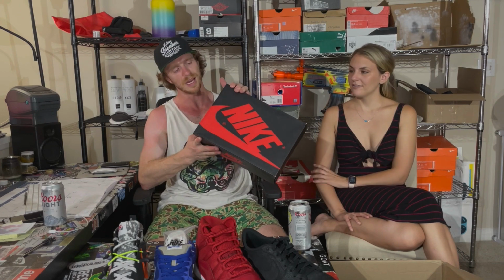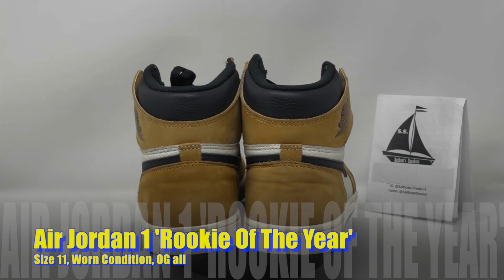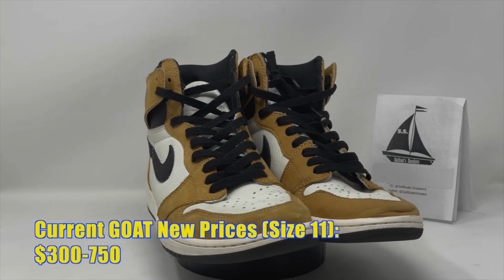We're gonna just work our way from top to bottom. Here we have a size 11. Based off of the box, you can tell that this is a Jordan 1. It's a Jordan 1 high. This is the Rookie of the Year. The cool part about the Rookie of the Year is that if you pull open the wings of the shoe, you can actually see some of the statistics from Jordan's rookie year.